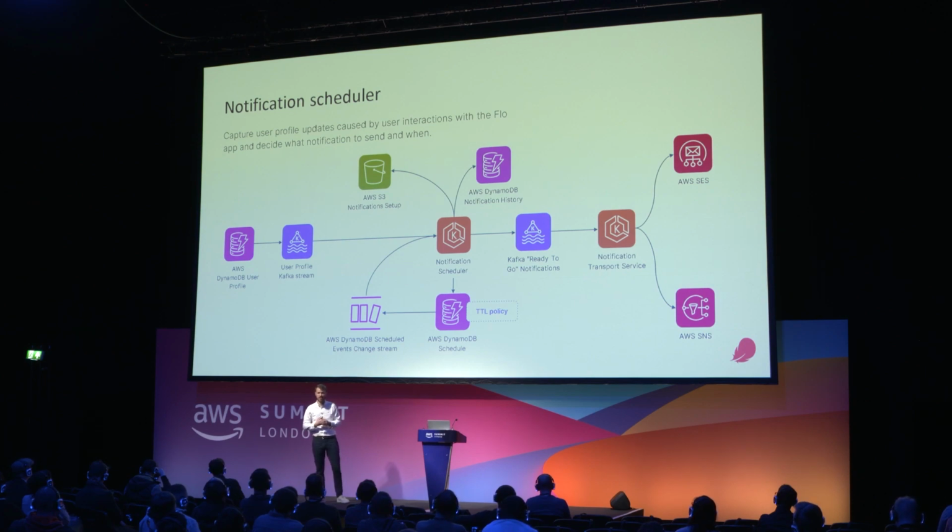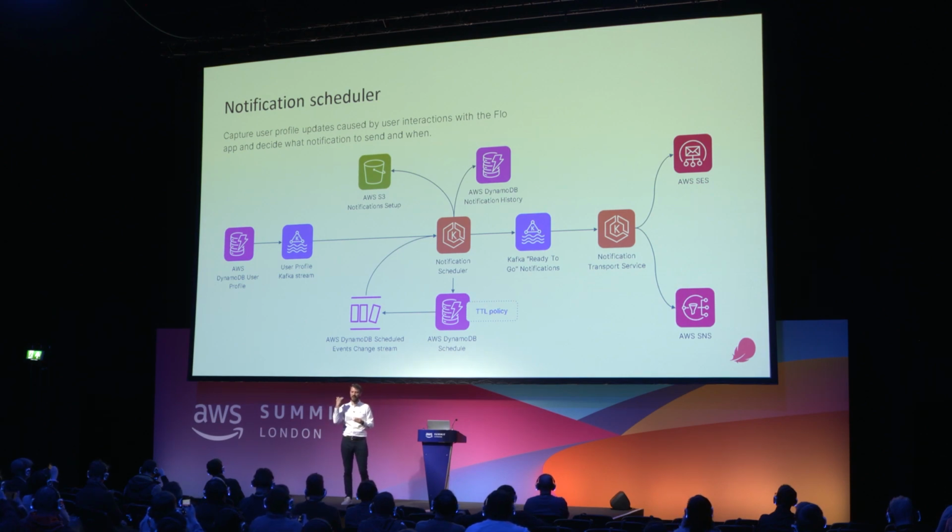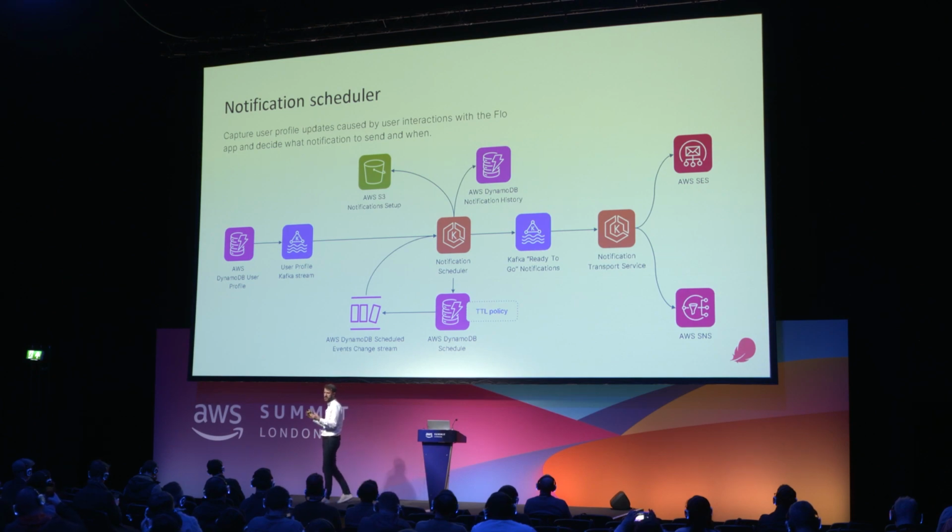This is how it works on an architectural level. Everything starts from the user profile. Every time the user opens the app and logs some symptoms, or maybe just installs the app, we populate the user profile with fresh attributes.